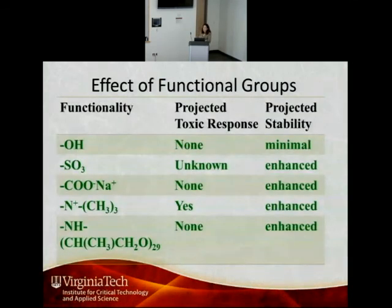Now, if nanocellulose itself is non-toxic, that's great, but we have to think about the functional groups, right? Because it's typically going to be functionalized with something. And so we picked a representative subset of neutral, positively, and negatively charged subgroups to see what happens. And one possibility here is that it might become a test material to isolate the effect of that functional group from the effect of the nanomaterial itself.